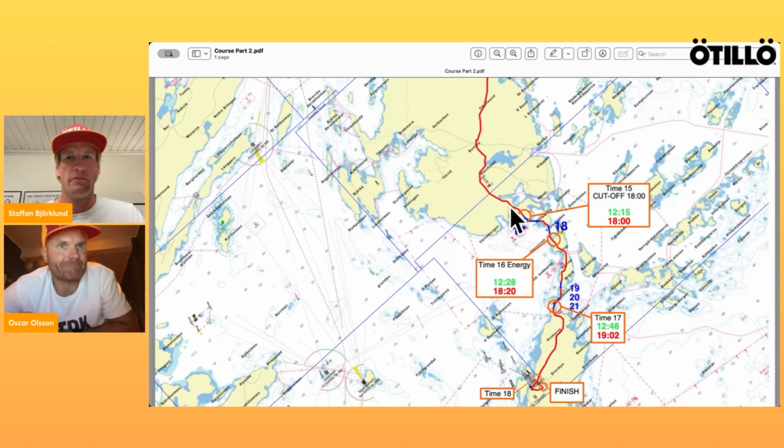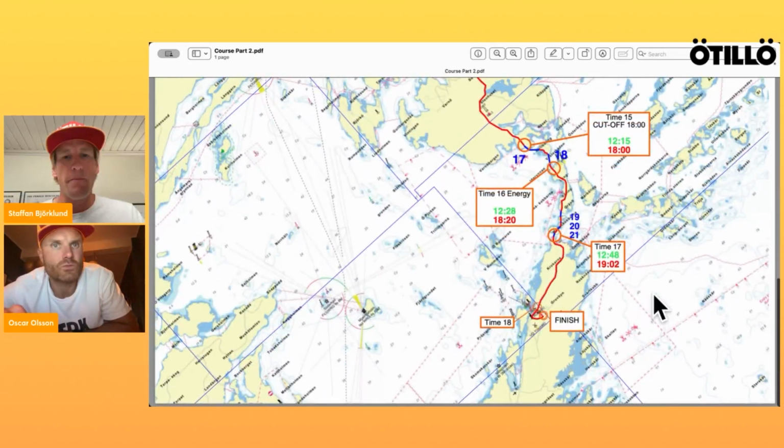And here, what Oscar is talking about, it's pretty much here. You're leaving the road, and then you enter this single trail, and then you start taking on your wetsuit again. Very good point, Oscar.